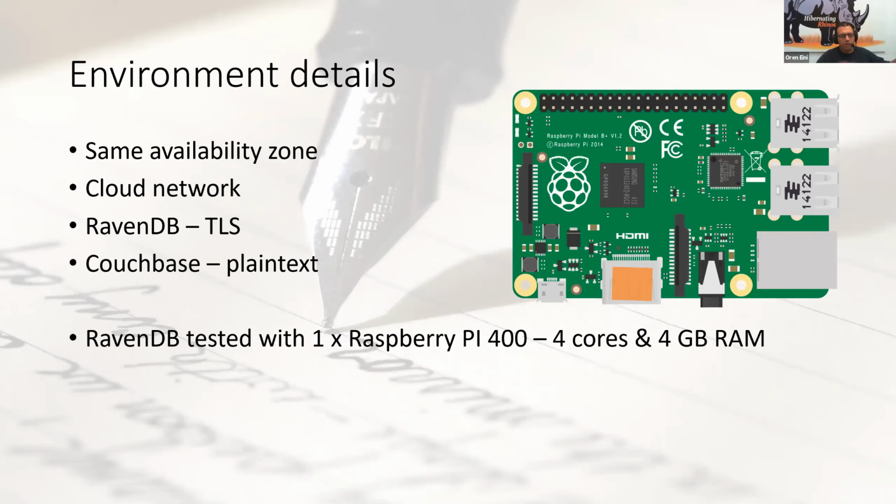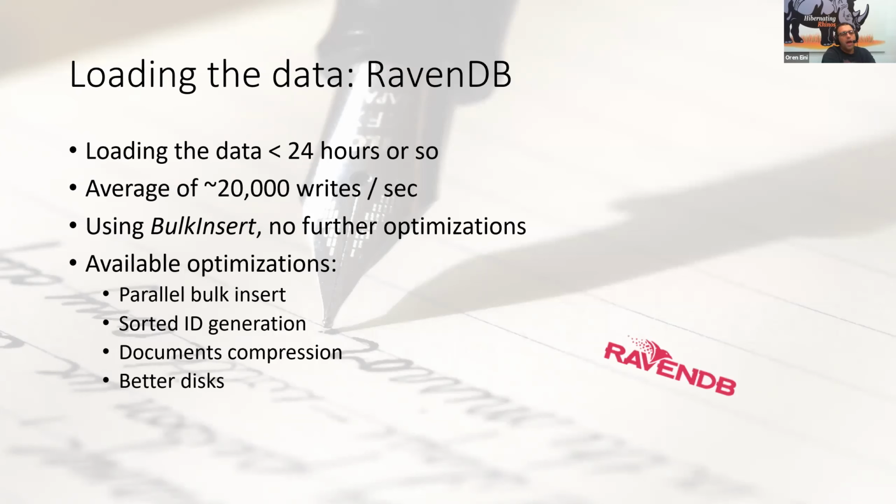Now, same availability zone, same network. The communication between the application and RavenDB was using TLS, so a secure certificate, an absolute production scenario. The communication with Couchbase was in plain text because I tried to figure out how to deploy Couchbase securely, and I think I had a blackout. So we skip that. And let's see.